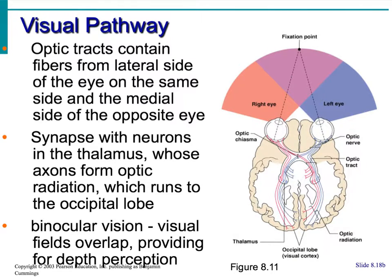Another thing to note is how your eyes actually see different parts, right? But because they're set forward, there's a lot of overlap of what both of your eyes see. And this is what gives us three-dimensional depth perception. It's called binocular vision.